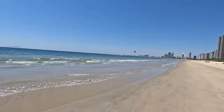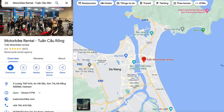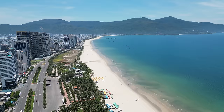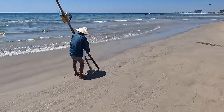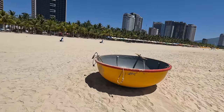Alright guys, I just left my room and I'm having a beautiful walk here on the beach in Da Nang. I'm actually going to a motorbike rental place. I see they have some nice scooters and also motorbikes. They have many good reviews, so let's go there and let's rent a scooter for the week I'm gonna spend here in Da Nang. Oh, it's like a fisherman. Those are the typical Vietnamese boats.